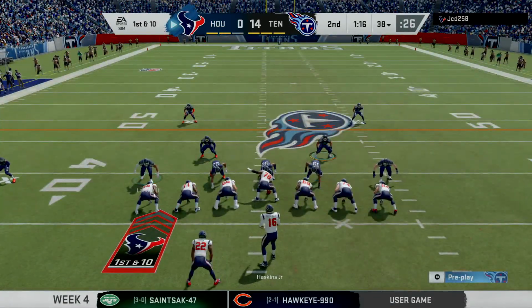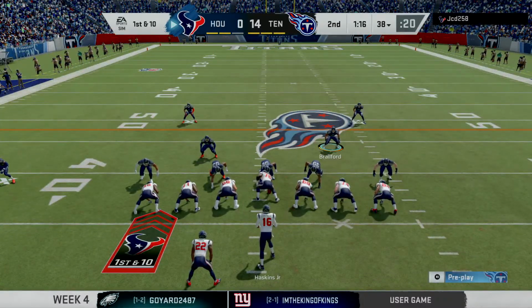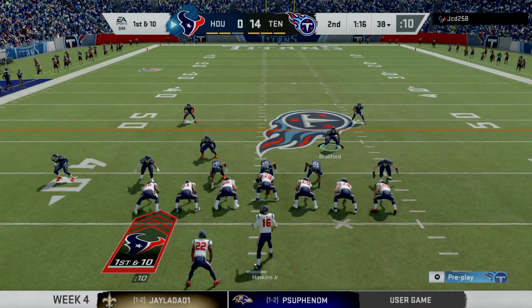Check tight. 56 to Mike, boy. 56. Check 56. I'm on. 56 to Mike. 56 is the Mike. I got him.